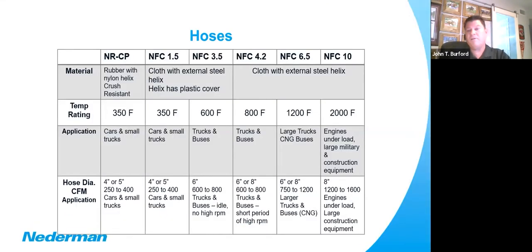All right, let's move on to vehicle exhaust. So we have a series of 6 different hose styles, and we apply them in different applications, beginning with our NRCP. That just means crush proof. That generally goes into an automotive dealership, a high school type application, CTE buildings. We move up to the 1.5 or the 3.5, depending upon the application, whether we're still in medium duty trucks, 1 tons, things of that in a dealer, or we're starting to get up into the commercial grade.